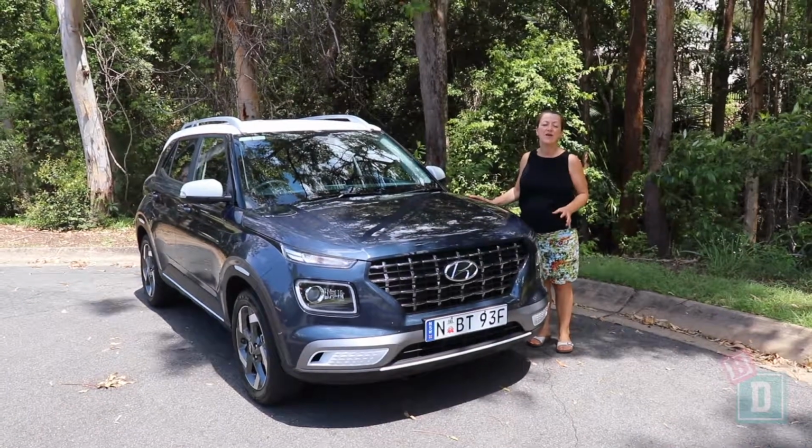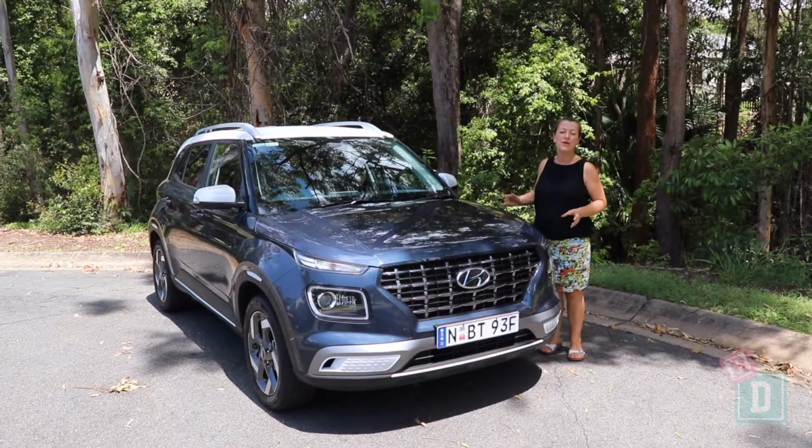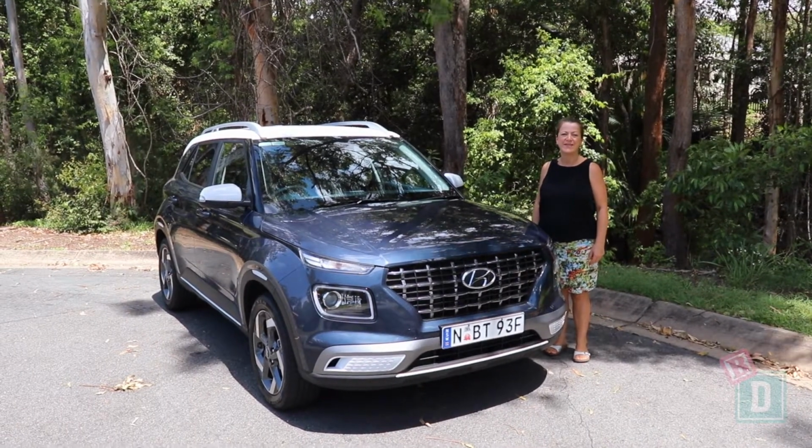This week I'm testing the Hyundai Venue. It's a 5-seater little SUV, and these are my top 3 family-friendly BabyDrive features.